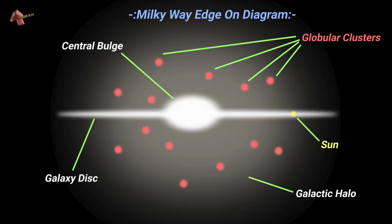Globular clusters orbit the galactic center and can take forever to complete one revolution. For example, Messier 10 will take around 140 million years to complete one orbit around the galactic center. This sounds like a lot, but this is nothing in comparison to the Caldwell 25 globular cluster, which will take around 3 billion years to complete its orbit.